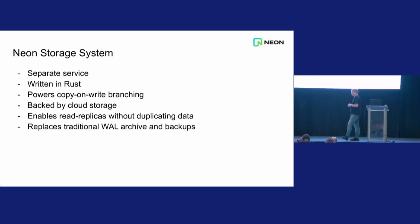This is a separate service we run. It's a multi-tenant service that's behind all of the Postgres instances that we run. We wrote it from scratch in Rust. And it has a lot of cool features like copy on write branching. That's what makes that feature possible. We use Amazon S3, like cloud storage, object storage, to back all of the data. So we only consider the storage layer, the servers that we run, as a cache over the cloud storage.